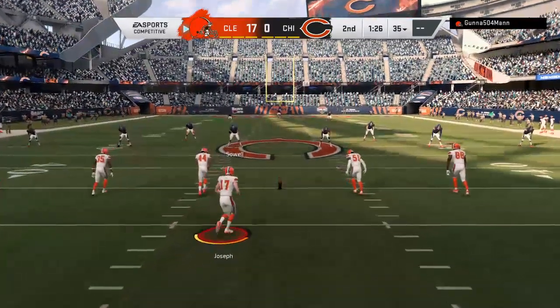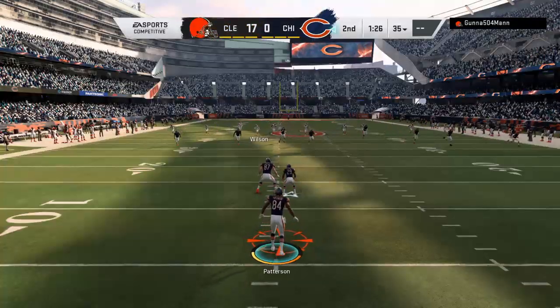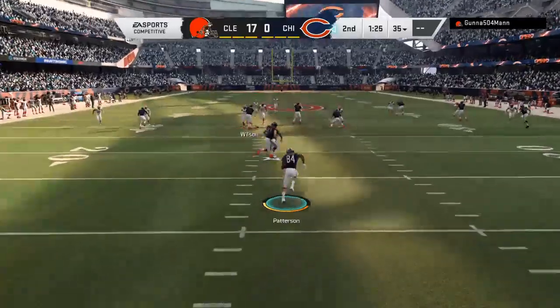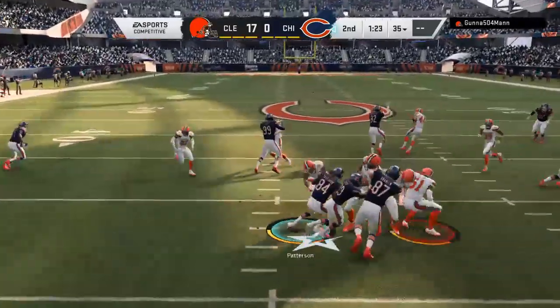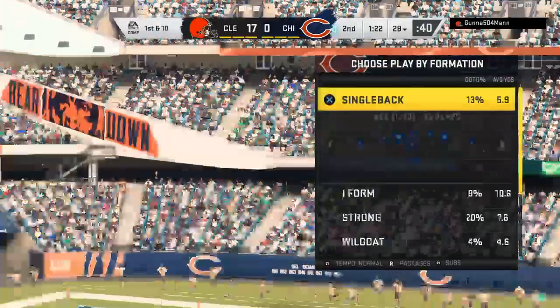Joseph now to kick this one away. This one taken from the 7. And he's up across the 25 and down at the 28.